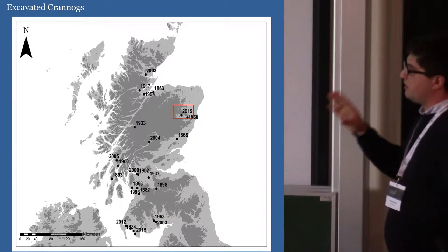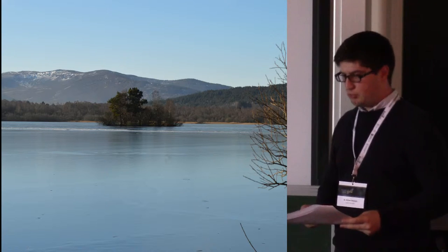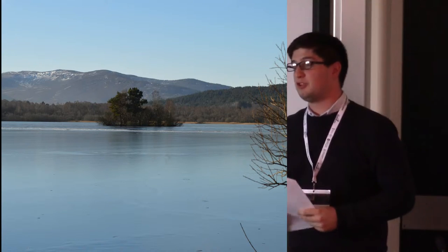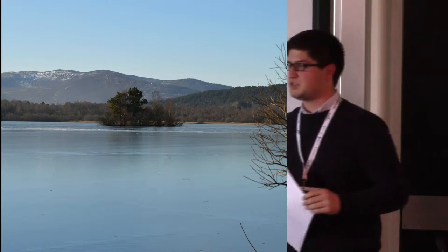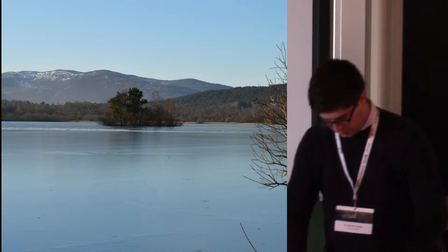And that result, I think, is very important because it makes landscapes like this rare surviving examples of what would have been a landscape full of a lot more lochs and probably full of a lot more crannogs in eastern Scotland. This is Prison Island in Loch Kinord, and I've been doing some work there over the past few years.